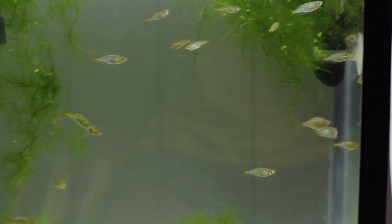Mine love to school. You want to keep them in groups of over 6, and they like more harder water, but it really doesn't matter too much as long as you're not keeping them in like a pH of 6. So they're another really great schooling fish, and I've been breeding them and they've just been super fun.